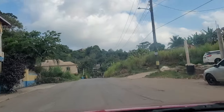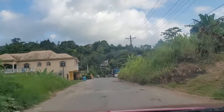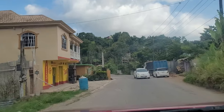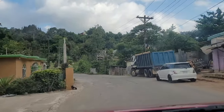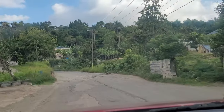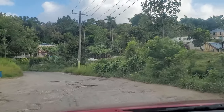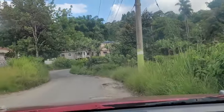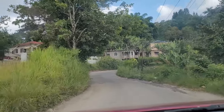As you can see, I am driving a manual, which I am not fond of, but it gives you a little bit more control over your driving. Now, sometimes you just have no choice but to drive on the wrong side of the road to get out of some of these potholes.